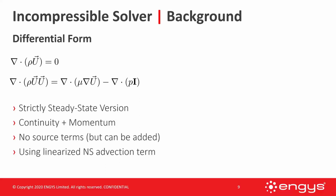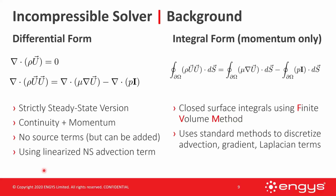If we start with the differential form of the steady state Navier-Stokes equation, here we've got continuity and we've got momentum, and right here there are no source terms. We could have another source term for a moving reference frame, or we could have porous media. In the long run, we're going to linearize this nonlinear equation. It's nonlinear in this term right here, but we linearize that to make a linear system of algebraic equations, which is about 3 slides ahead of you.